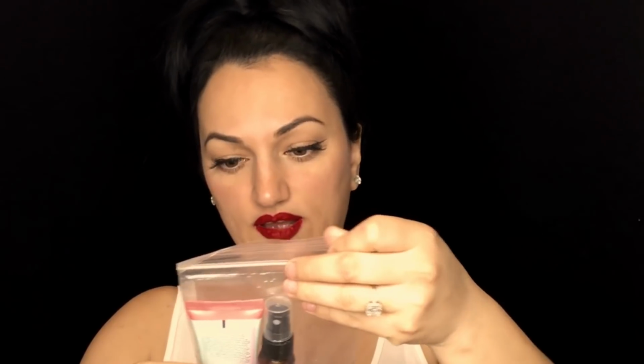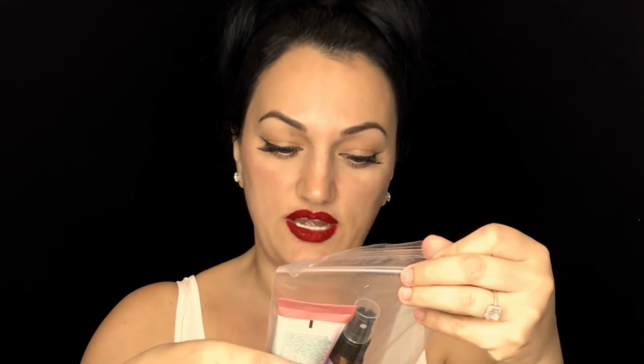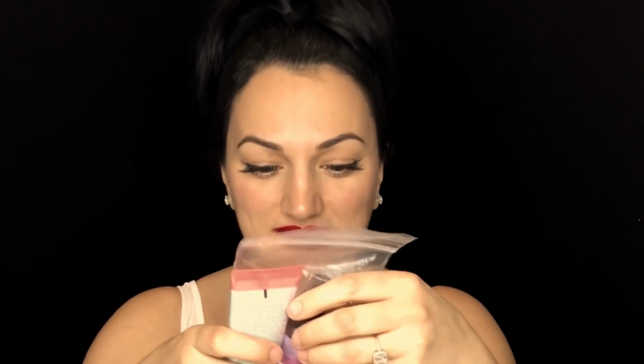Ooh, lots of stuff. Okay. I see Epsom salt made from lavender. Relax and recover. I have Eva NYC Therapy Passion Hair Mask. Ooh, can't wait to try this.